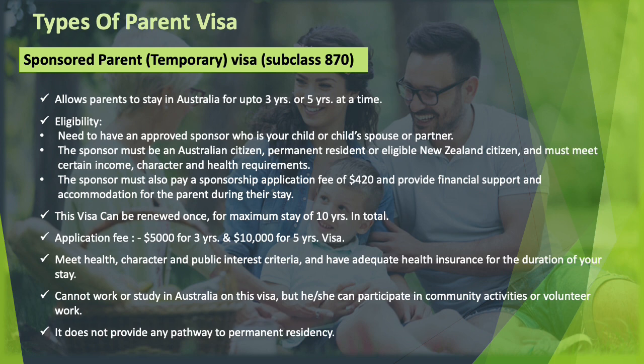You must also meet health, character, and public interest criteria and have adequate health insurance for the duration of your stay. You cannot work or study in Australia on this visa, but you can participate in community activities or volunteer work. This visa is suitable for parents who want to spend time with their children and grandchildren in Australia without committing to a permanent move or waiting for a long time in the queue. However, it is also a costly option and does not provide any pathway to permanent residency.